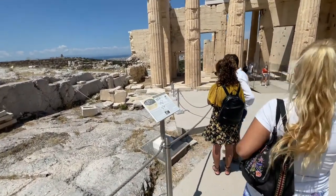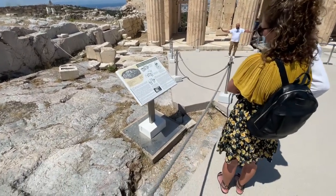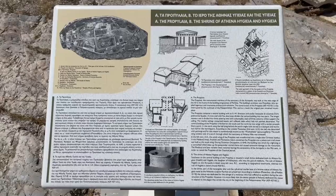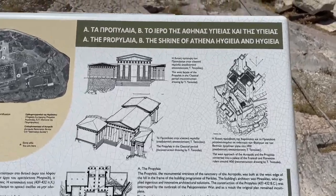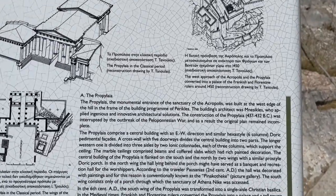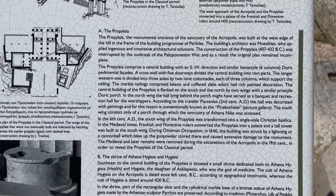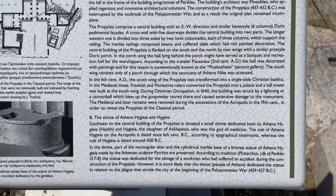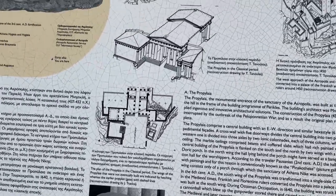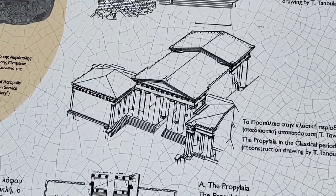What does this one say? Oh, Paplia. Here we go. This is the one I wanted. I'll stop and start again. Okay, Paplia. And this is the Shrine of Athena as well. And I'll see if I can get close enough so you can read this. Pause if you need to. And you can see what it used to look like in the day. Pretty amazing.